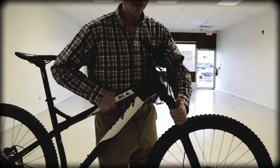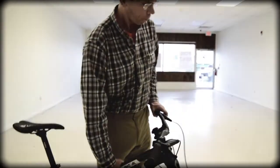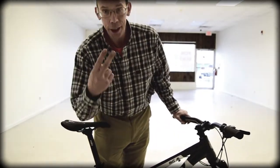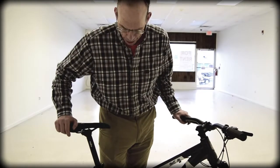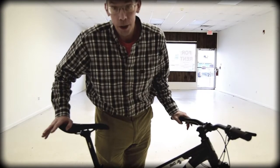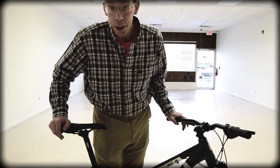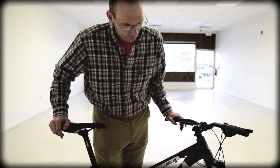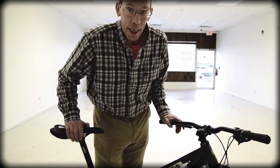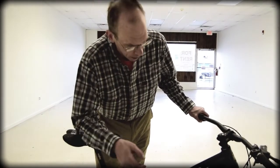Comes with a RockShox Recon fork, 130 millimeters of travel. All I can say is that when you get your bike from Chain Reaction, this is my second bike from Chain Reaction. The reason I bought the Ragley was the price. Nukeproof was a little pricey. I wanted to get the Cube 27.5. That was a little pricey. The Ragley came in at $949 plus shipping and handling, so about $1,000.